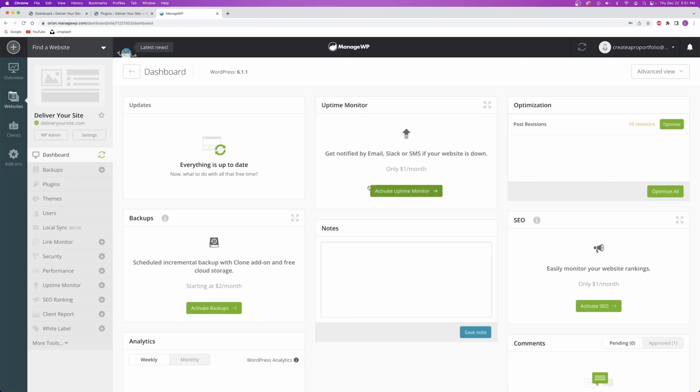I'd actually recommend paying for this. You'll see it starting at $2 a month and $1 a month. So if you want uptime monitors or backups or some of these other features that they offer, you'll have to pay for the premium version rather than just using the free version to keep them up to date or whatever. But I personally would recommend using this service a lot because you do have access to be able to update, do backups, optimization, a whole bunch of stuff without even having to log into their website. Pretty cool if you ask me.